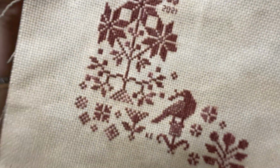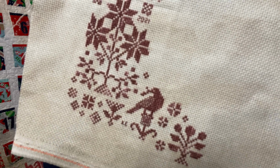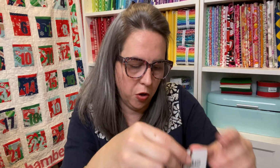And so what I did is, this is Vintage Country Mocha 20 count Aida. If you're new here, I am an Aida stitcher through and through. I wish I could see the linen, but I can't. So no matter how good the glasses and magnifying lights and all the things, my eyes just say, nope, not gonna happen.